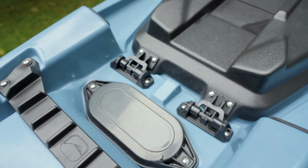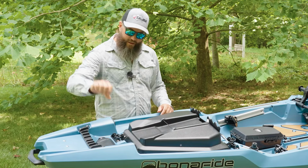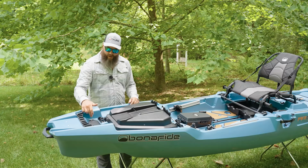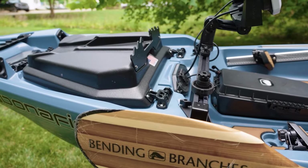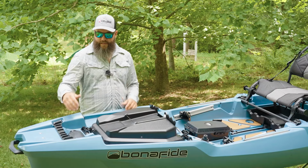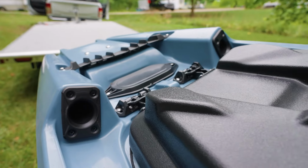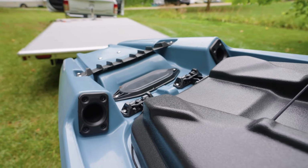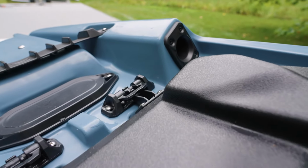Also, if you're rigging that front or bow mount trolling motor, that's going to be a great place to rig up a plug so that you can plug that in quickly. What I also liked is that those are screwed into inserts, so they're not drilled through the boat. You don't have to worry about a nut on the back side. That's going to be nice and sealed in case you take water over the bow. On either side here, we've got some rod tubes or rod tip protectors that run inside the boat and down the sides of the boat.